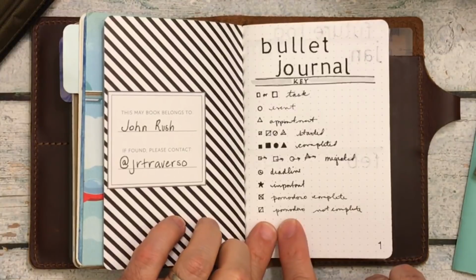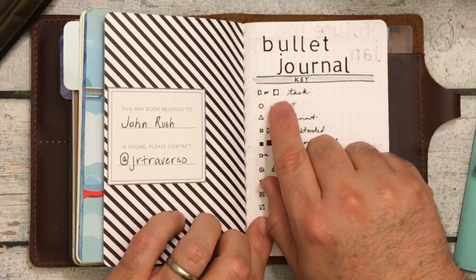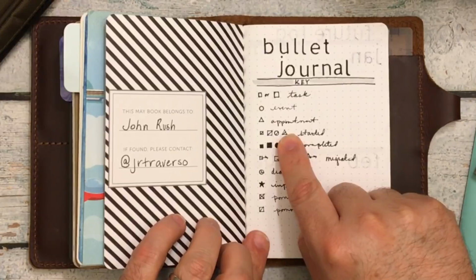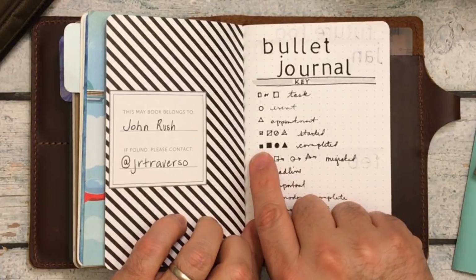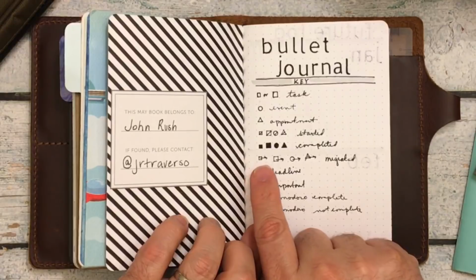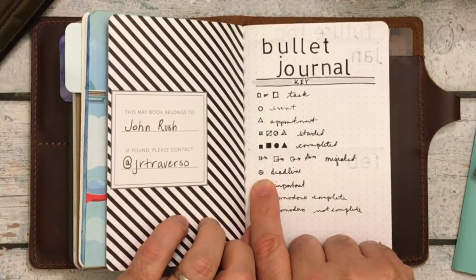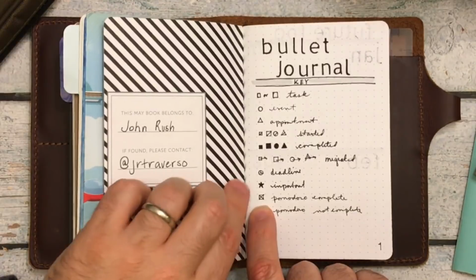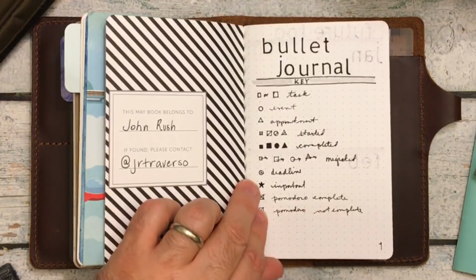Something I'm going to try to do this year is the Pomodoro method. So I've got my tasks, an event, an appointment, when they're started. I need to rethink my Pomodoro. I guess not complete makes sense. When they're completed, they're either filled in or they might have a check box. If they're migrated, they're going to have an arrow. If something has a deadline, I'm going to do a timed clock. If something's important, it's going to have a star. And I think Pomodoro depends on how I decide to use this. We'll see. I put that in there just in case.